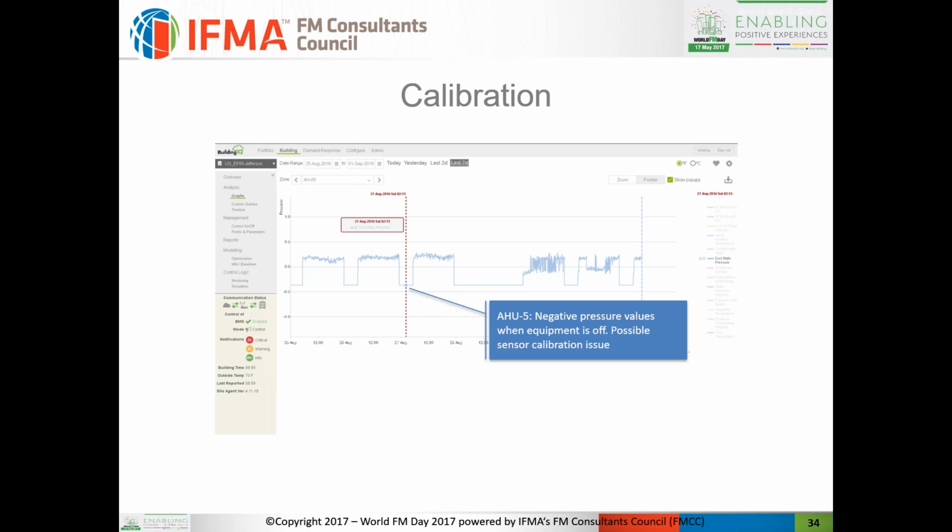So in this case, we discovered this calibration issue. And a calibration issue means that the software and the people think that the system is doing something, but the system is playing by a different set of rules. This was a particular sensor that we discovered with a calibration problem. And we've actually been in sites where literally all of the room temperature sensors or zone temperature sensors were poorly calibrated. And so the system was constantly fighting to maintain any kind of predictable temperature.